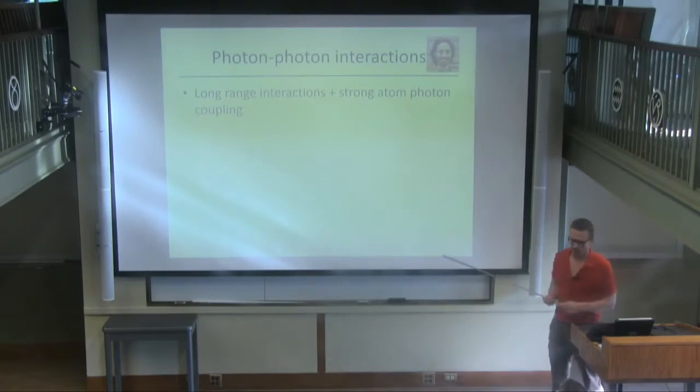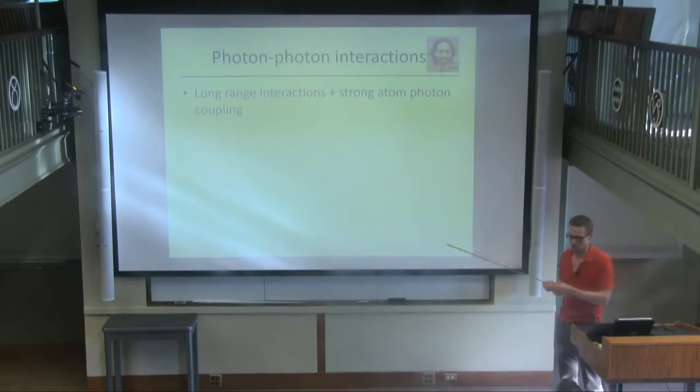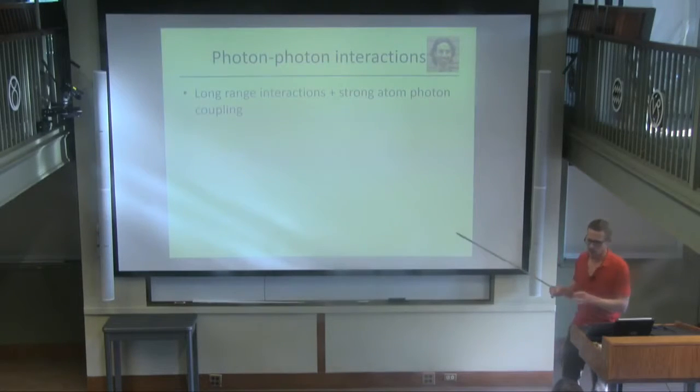So just as Effie was saying, and also Thomas Paul was saying earlier, if you have strong enough interactions between your atoms, then you can use them to mediate interactions between photons in these EIT systems.